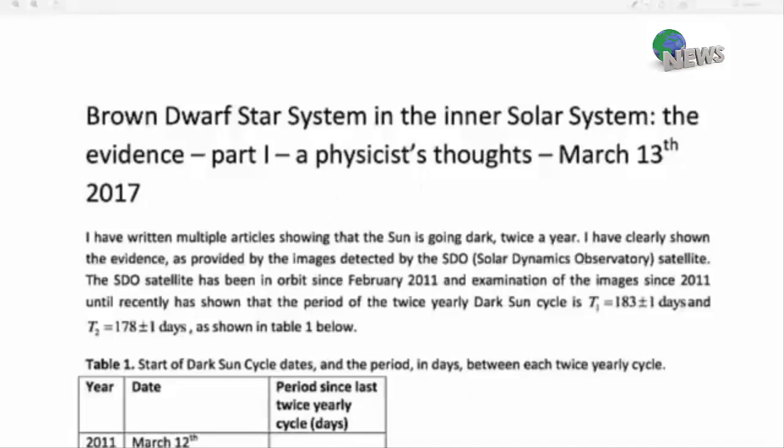Anyway, let's get on to the brown dwarf system. Okay? So this physicist, our physicist, is making the case that the brown dwarf system is in the inner solar system, and this is from today.